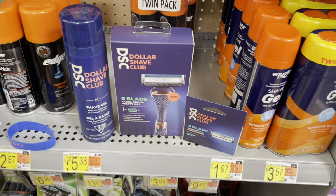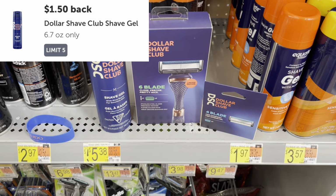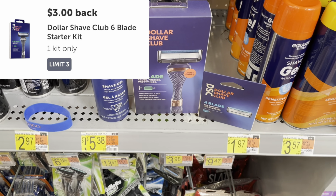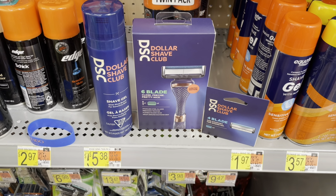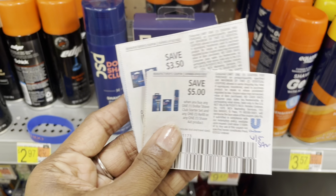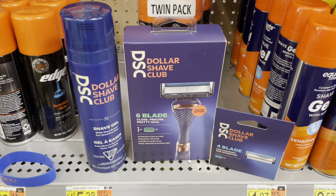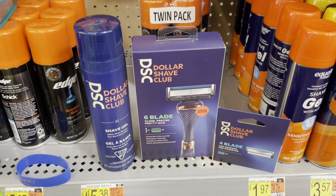There are $8.50 in rebates on Ibotta. You have the $1.50 rebate for the shave gel, a $3 rebate on the razor set, and a $4 rebate on the blades. You guys, you can literally pick up all 3 with these coupons for $2.49 each. So if Dollar Shave Club is your jam, this is definitely a good week to pick them up.